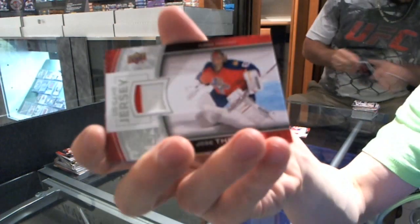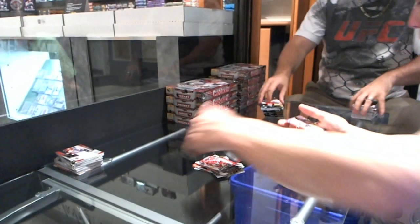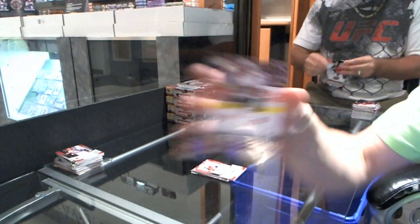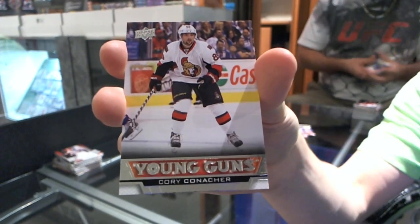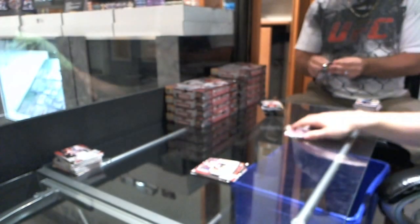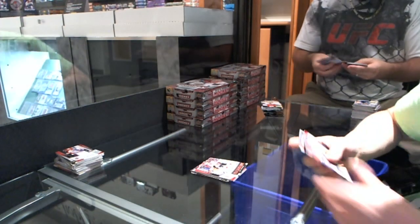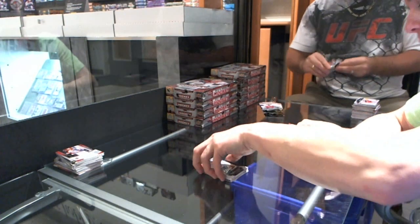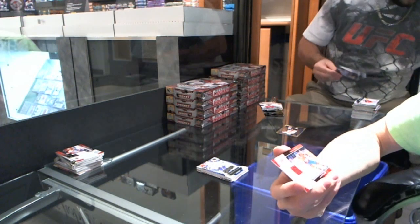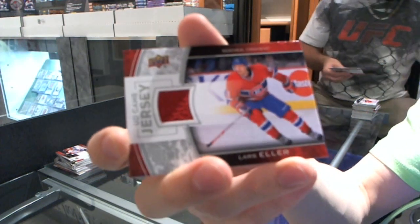Two-color Upper Deck Game Jersey for the Florida Panthers, Jose Theodore. Nice. Young Guns for the Ottawa Senators, Cory Conacher. Canvas for the Edmonton Oilers, Jordan Eberle. MVP for the Tampa Bay Lightning, Steven Stamkos. There was no defense on the checklist, so no all-defensive. Someone said it's supposed to be a retail exclusive. How about that game jersey for the Montreal Canadiens, Lars Eller?